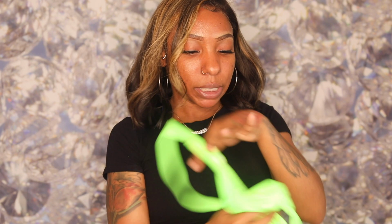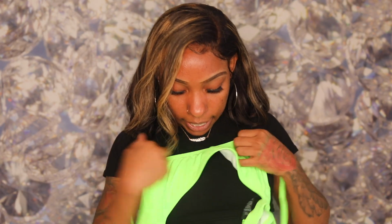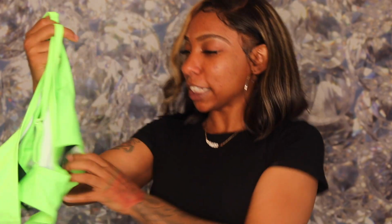So they definitely have different colors. I wanted the lime green because I like to stand out. That's just me. And yeah, it's still simple, not too much. I think when you put it on, it shows a little bit of the boob at the bottom, but we're gonna see how that goes. I don't know, this do look small at the top, y'all, but I hope it fit perfect. So we are going to get into bathing suit number 2.